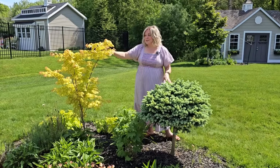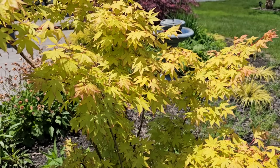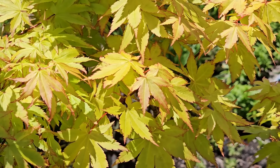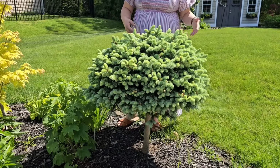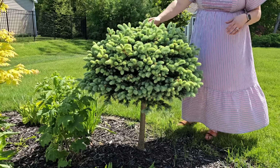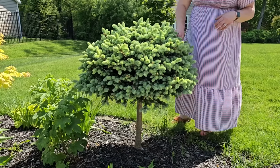Another Japanese maple in this corner, and this one is supposed to be more tolerant of sun. It's a yellow variety called Summer Gold, and it's also doing really well and putting on some height. Another beautiful blue spruce evergreen. This one is in a standard form, or what they call a lollipop. And it's also putting on a good amount of size and has all of its new soft spring growth in this really pretty blue-gray color.